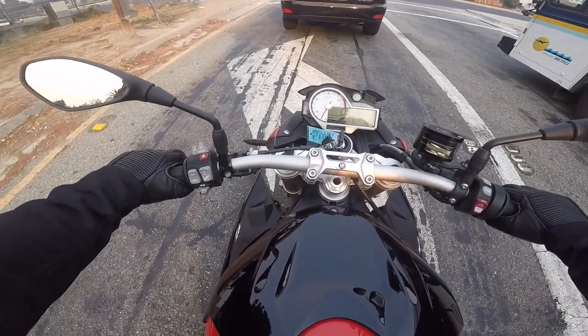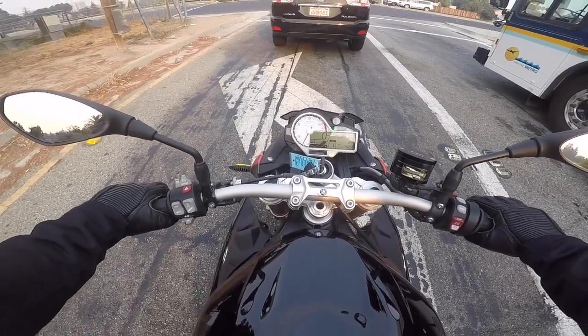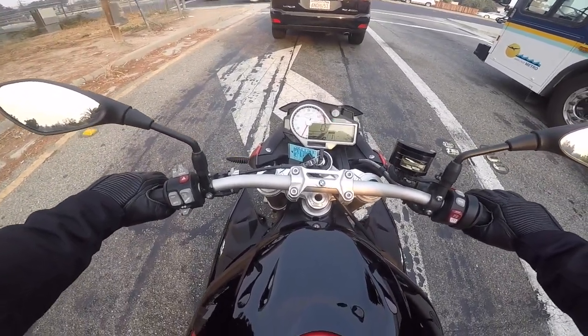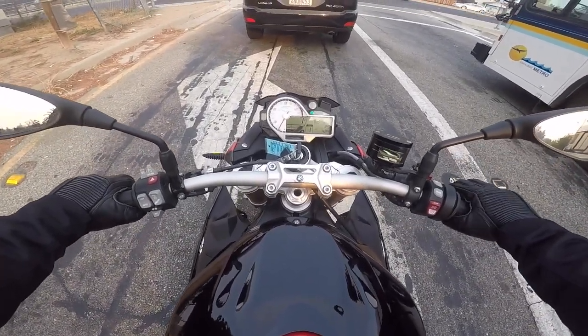So again, friction zone really only matters when you're going from stop to go, and it just pulls. I mean, I'm not giving it any throttle at all, and it just goes.